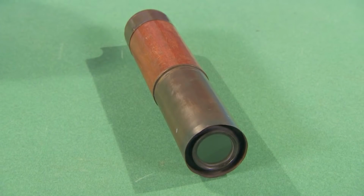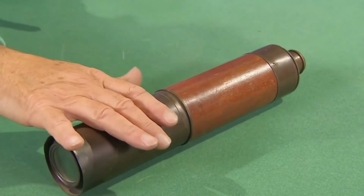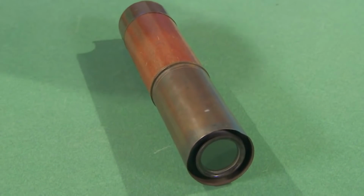What have you brought today? I brought this telescope, which we've had for some 40 years plus from my parents. It was grandparents before then. I know it's old, I believe it's Victorian. And that's what we know. Does it extend or...? Yes, it does.